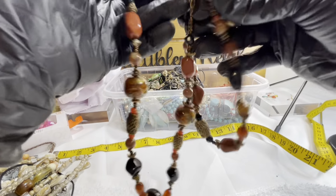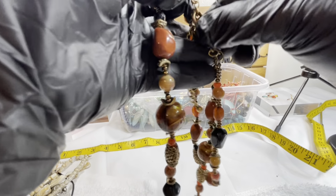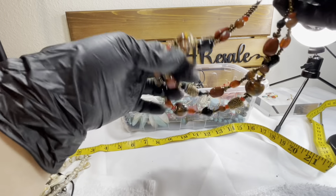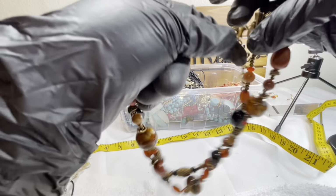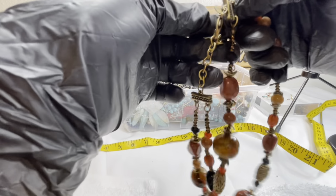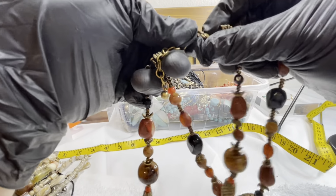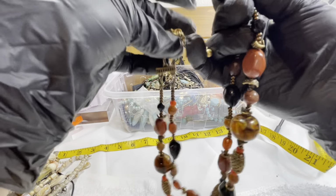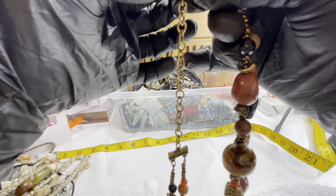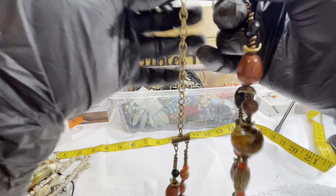Let's see. Looks like a Chico's tag. Yes, we have another Chico's. Okay. So this is a decent box. At least it's got a few pieces that are known designer. You know, they're not high-end, but they're known makers. So people that like Chico's, they love their Chico's.